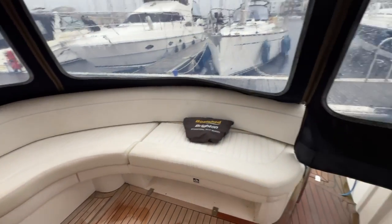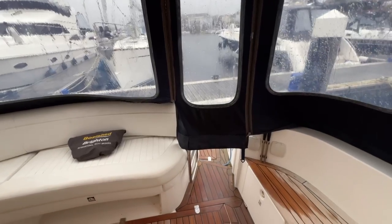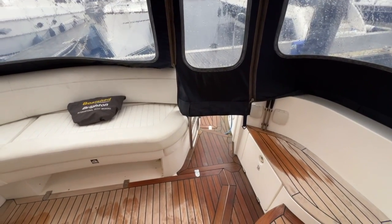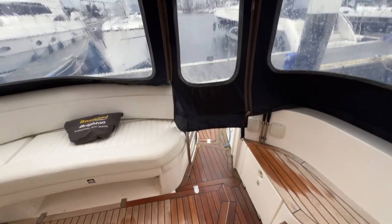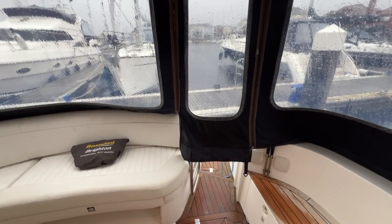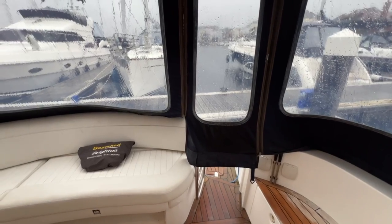If I just come over to the port side here, you can see that we've got the companionway through there. So we've got a nice swing door here, which when closed should keep the pets and the children in, hopefully. And as you can see, we've got an unzipped section here. In fact, we've got several unzipped sections so you can configure this as you would like.